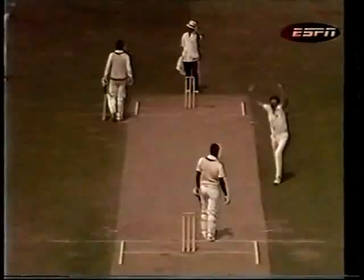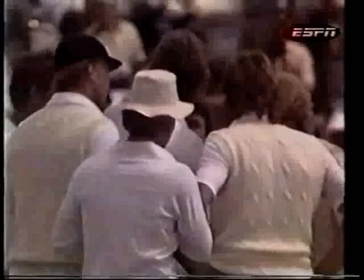And that must be close. Yes, up goes the finger. He moved across and was comprehensively beaten there. What a great moment that is again for Jonathan Agnew. What a morning he's having. Greenwich followed by Richards. Richards looking very plumb LBW there. 69 for 3. And the West Indies master has gone for 15.